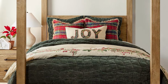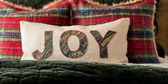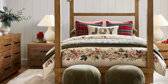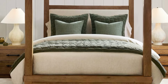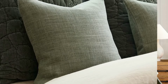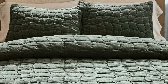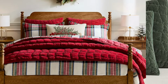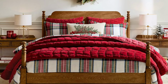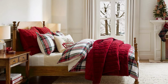The Joy collection is very versatile. You can use the green that you see here. You can also use red or cream or beige. If you love red, this comforter can go all the way into February for Valentine's Day. Look how beautiful this looks with one Christmas pillow right in the middle.